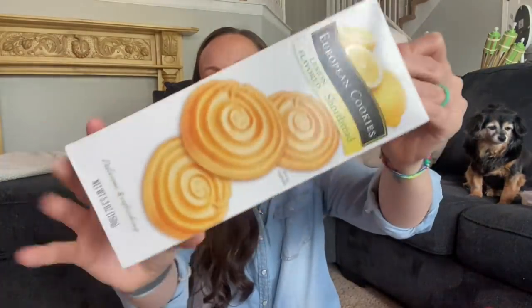I grabbed these lemon flavored shortbread cookies, and I've seen these quite a few times, and I'm like, girl wants to try. Sorry my hauls are so long, you guys, but I can't break them up because I only do them once a week. So I have to fit in everything I find into one instead of breaking them up into sections.